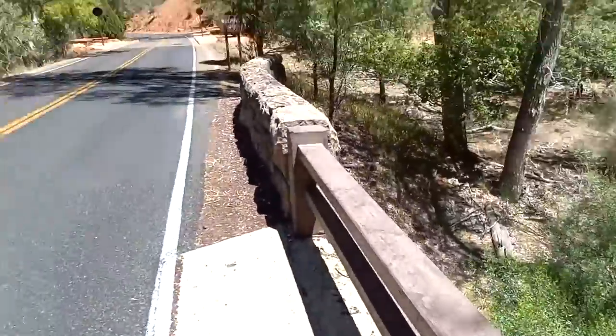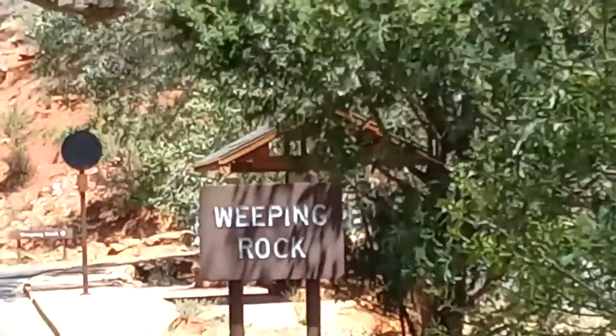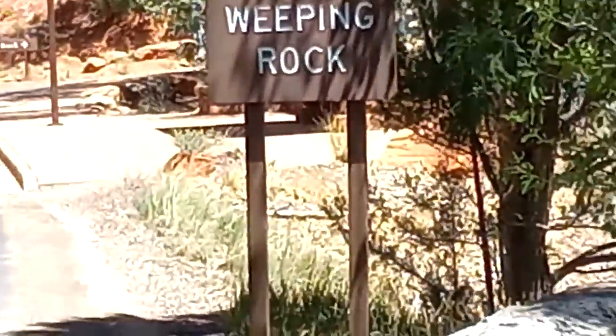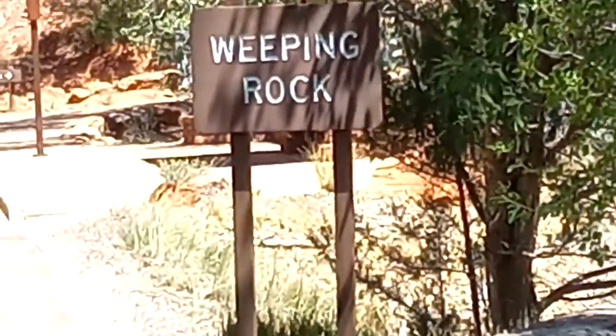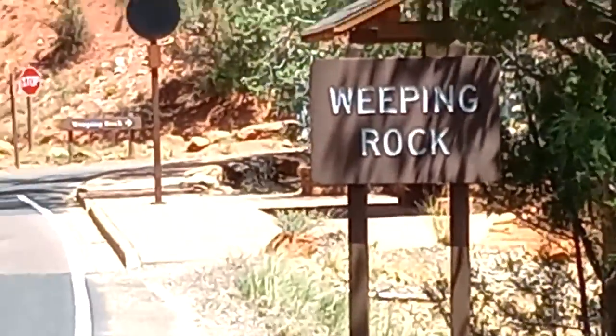And then there's this bridge, and it's called Weeping Rock. So this is another bus stop. This is the next bus stop after the grotto. The grotto is where we went up to Angel's Landing and Scott's Landing, sorry.